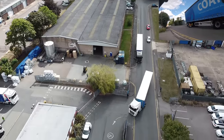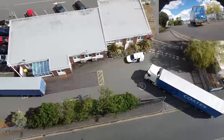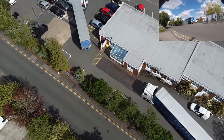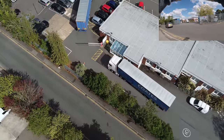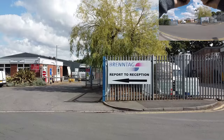So, as this vehicle goes in, it's finally gone in, look, finally gone in. We heard the drivers vent their frustrations about how slow the place is. Maybe it's normal. So let's get the drone back and wrap this one up.